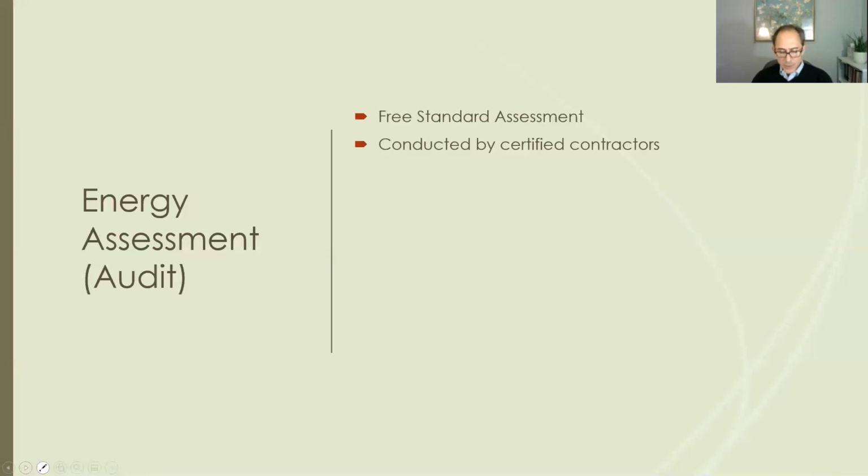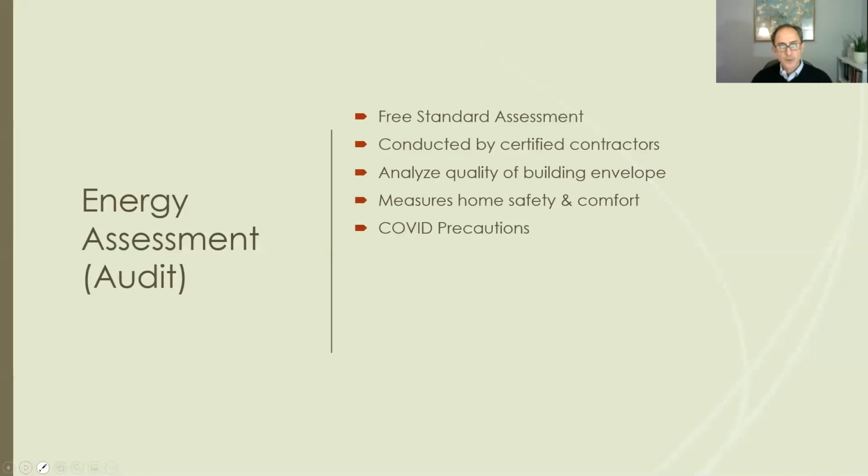And they can examine your home and look for root causes of high energy bills, any discomfort, drafts and such, and potential health hazards. So they're not code inspectors. Their expertise is specifically on energy efficiency. And they can look at measures to help your home be safe and comfortable.